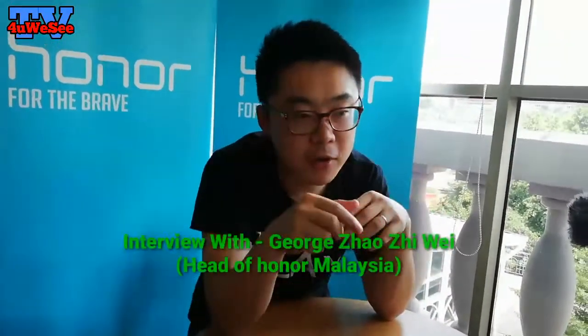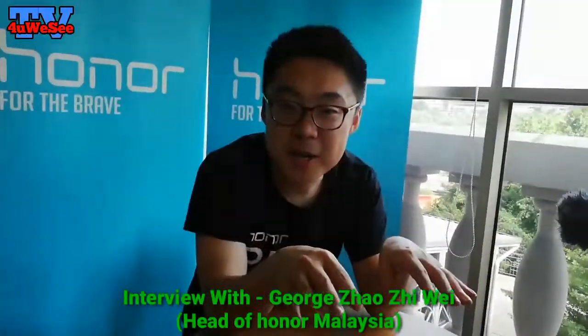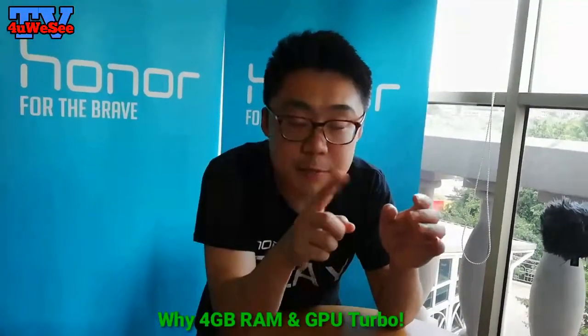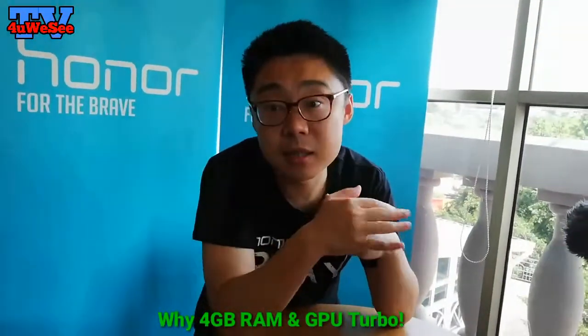Because we choose 4G or 6G, it depends on how we position this phone. And like I mentioned, this phone is a game phone for everyone. So we want to choose the 4G to find the right place. But because, like I mentioned, our phone's graphic processing is 60% better than any other phone, even though this is 4G RAM, it can have the same performance as 6G.